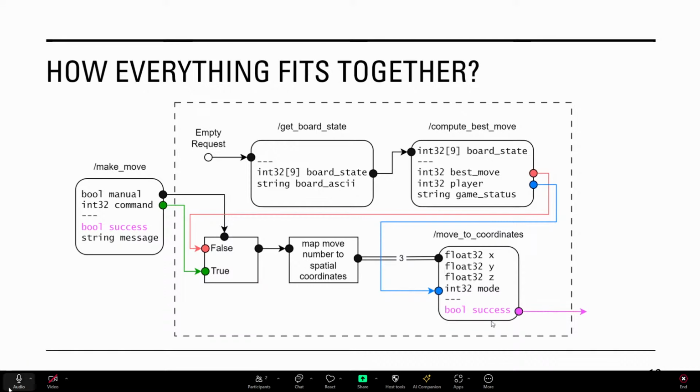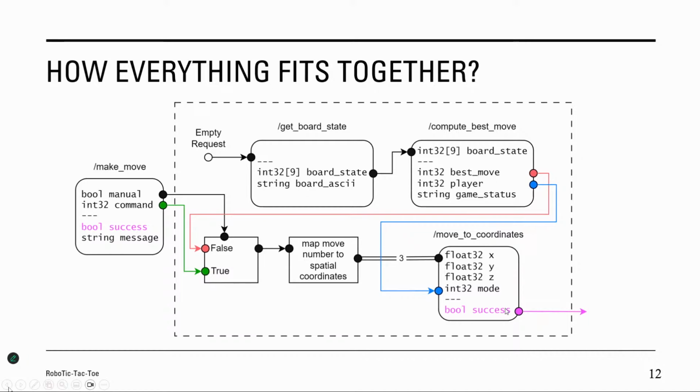And finally, it will return a Boolean value, which is whether the arm was able to perform all of this or if something happened. I have several debugging mechanisms along the process to know exactly what failed if something failed. But in essence, that would be the flow of our requests in this project.